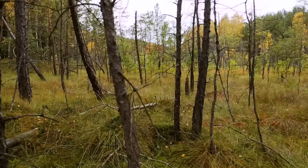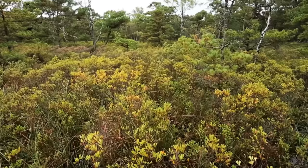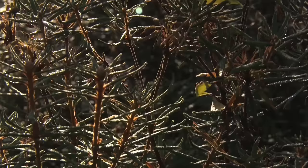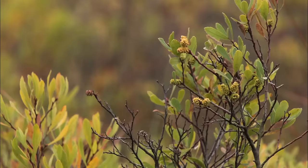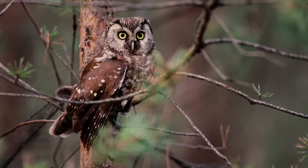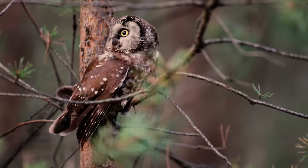Bog coniferous forests are a habitat specific to endorheic basins. Pines dominate the tree stand, accompanied by downy birches or spruces. The herb layer includes shrublets, mainly marsh Labrador tea and bog bilberry, with scarcer bog myrtle. This place is beloved by another of our owls, the boreal owl.